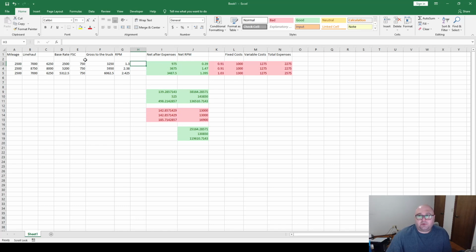So let's flip all the way over to the other side right here and look at all this in the red. What are your fixed costs? I'm basing this on $1,000 a week in fixed costs. This is truck payment, ELD rental, ELD subscription, tax services, everything that you're paying on a weekly or monthly basis, and then breaking it down to a weekly basis. We're doing $1,000 a week for the Stevens Transport driver and for the Landstar driver. We have the same expenses.